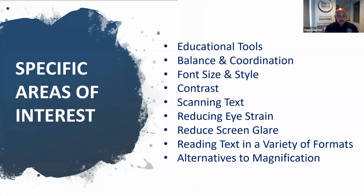Now, when Glenn asked me to put this presentation together, I was very careful to research, obviously, Nystagmus and conditions that can cause Nystagmus, like Albinism, Aniridia. What I've done is I've tried to look at what difficulties the children may be dealing with because of their condition. I've tried to find some of our solutions that we provide, obviously, that will assist some of these areas.